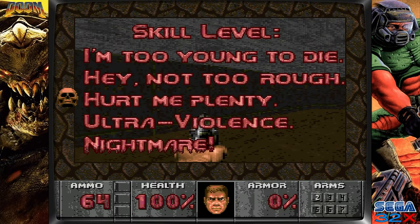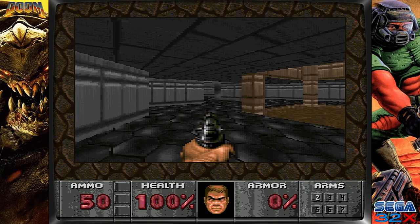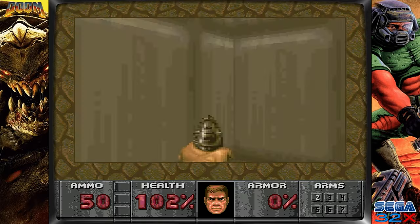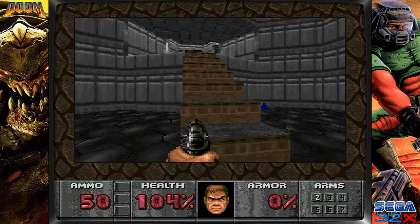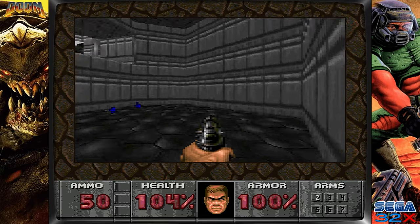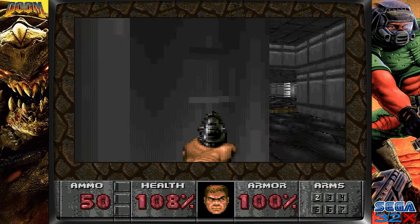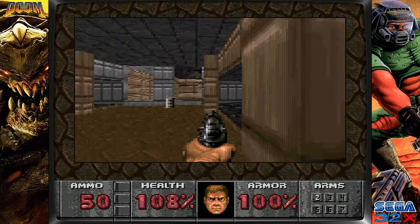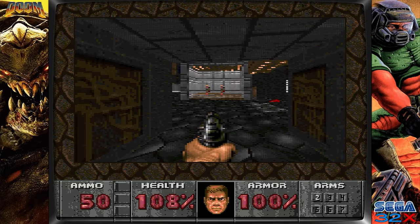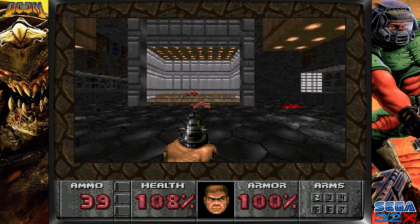Let's try a quick game. See how the controls are. Controls seem pretty smooth. Not bad. I mean, it's Doom. Guys are very, very pixelated.